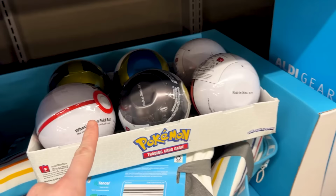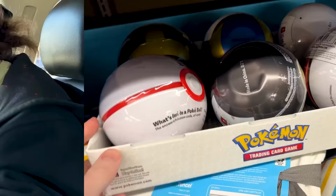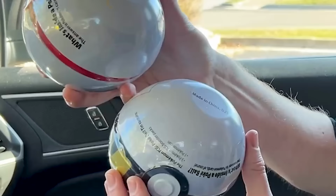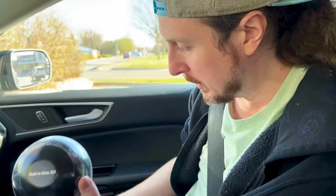Okay, well, we definitely have to get some. This should be Cosmic Eclipse, but I definitely want to find Evolving Skies as well. What about the C23? Okay, so let's get some, and then we'll head to a different Aldi as well. Now, before we head to another Aldi to try to find Evolving Skies, I got one of each of the numbers that they had in there. We got D21, C23, and then D23. So this is all the ones they have.